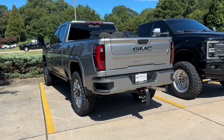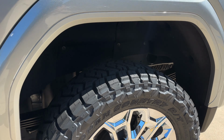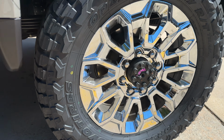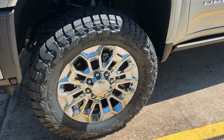Our Denali Ultimate with 37s and a 4-inch lift are done. I want to go ahead and address something right now in the video before it becomes a big comment thing. Yes, the center caps are missing in the rear. These are aftermarket replica wheels of a GM style wheel, and they're 22 inches.